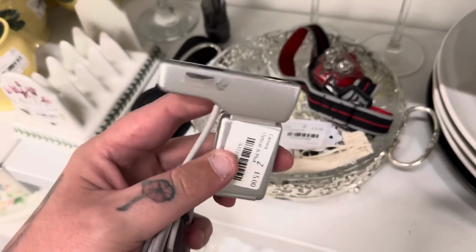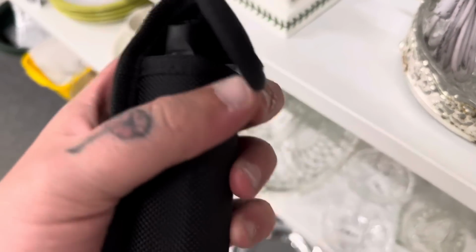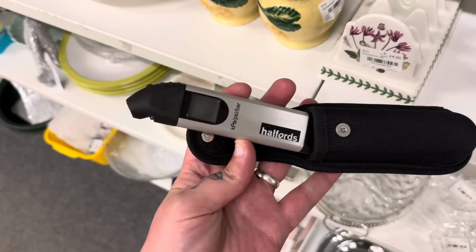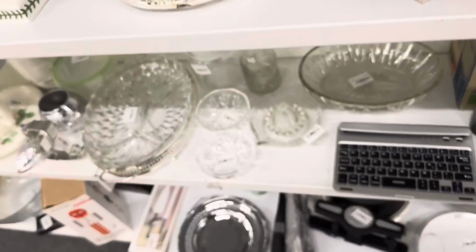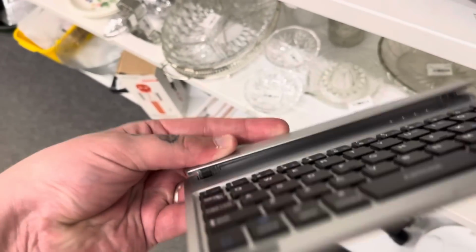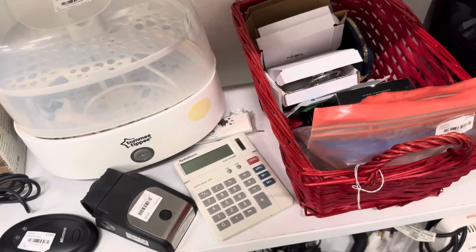What is that? Webcam. Is it a knife? Focus. There we go. What is that? I don't know. We'll look it up in the shower, I guess. What is that? Next to something. Sandstone. Never heard of it. What is that thing? Olympus.